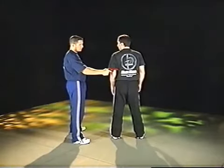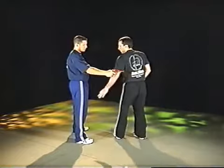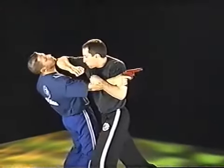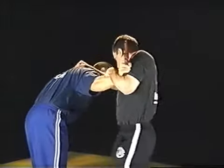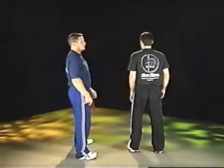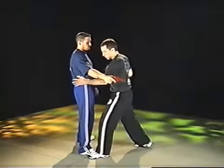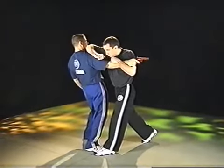After deflecting the line of fire, you send your hand forward to trap the opponent's forearm, preventing him from pulling the gun away from you. He will not be able to redirect the gun. Step close to the opponent. Deliver a horizontal elbow forward and inward.